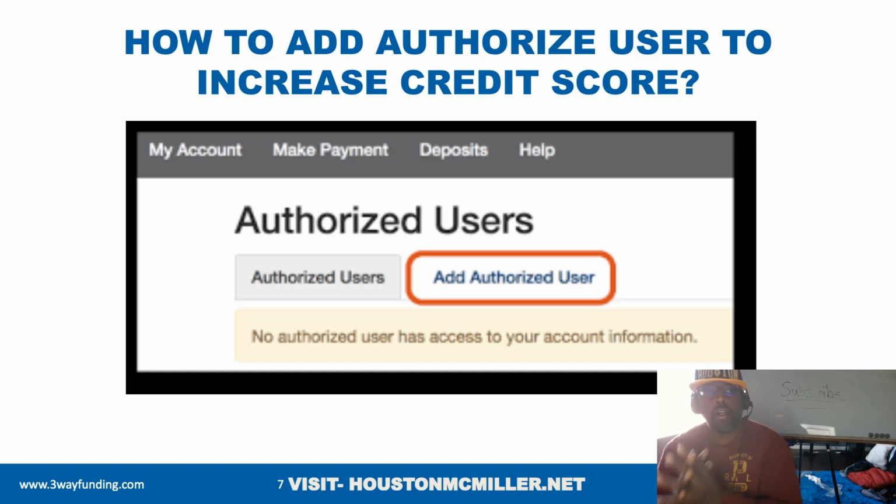But in terms of whether authorized users actually work, yes, they do work. And the reason they work is because credit card companies are begging you to add authorized users. The reason they want you to add authorized users onto your credit file is so that they will have a database of people that they can solicit their credit cards to, right? So you don't cut your nose off to spite your face. Because if they say we don't allow you to add authorized users, we don't report authorized users anymore or whatever, well, guess what? That kills their database. So that's the reason I'm telling you authorized users do work.